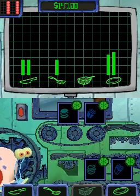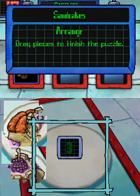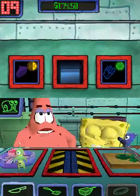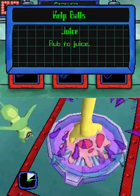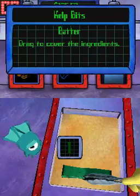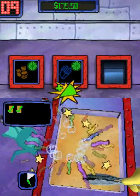Customer. Out you go. You almost had it. Let me. I love cooking. Order up. Let my spatula guide you. All right! Time to help Squidward! I got it, little guy! Now that's what I'm talking about!